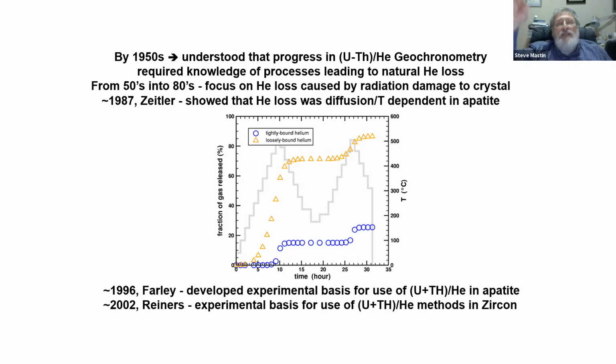And then if you heat it a second time, you'll lose even more of it. And so a guy named Farley in '96, and now we're getting into modern times. Now we're talking less than 25 years ago. Farley developed the experimental basis for using this helium dating method in apatite. And a few years later, a guy named Reiners came along and he figured out how to use the method in zircons.